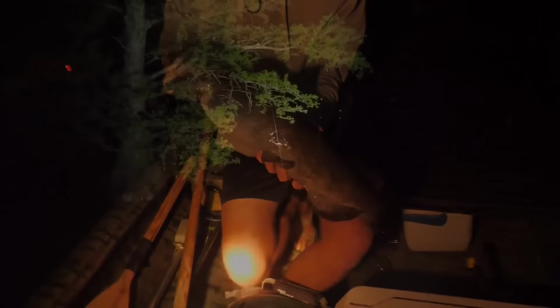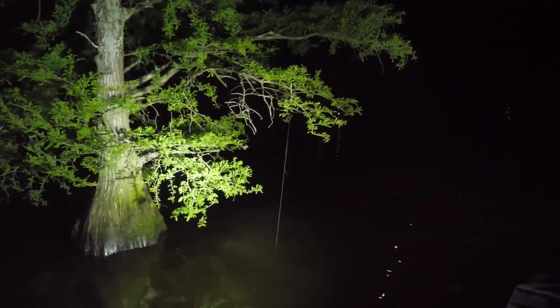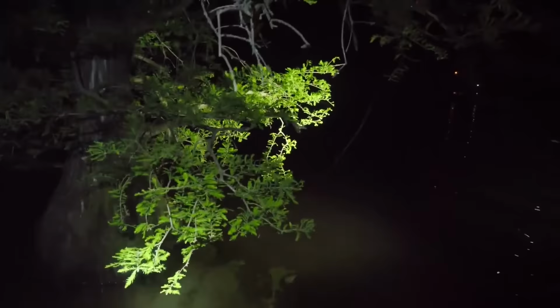Oh, baby. That might be a big one, guys. We've ran through about 20 of our lines. We didn't think there was anything on this one, and I just touched it, and it went nuts. Look at that. That's a hefty one. That's definitely another flat boy. I ain't talking about flounder either. I'm talking about flathead. Oh gosh, look at that.